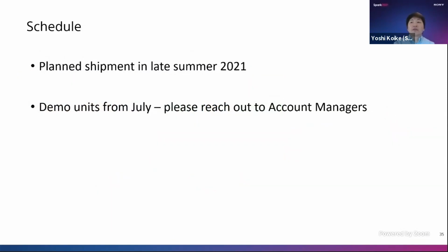So last but not least, here is a schedule. We are going to start shipping the crystal LED late summer this year, so only several months ahead. And we will get demo unit in July.